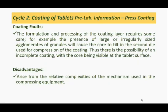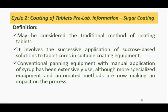Large or irregularly sized agglomerates of granules will cause the core to tilt in the second die used for compression of the coating. Thus, there is the possibility of an incomplete coating with the core being visible at the tablet surface. The disadvantages of the process arise from the relative complexities of the mechanisms used in the compressing equipment.